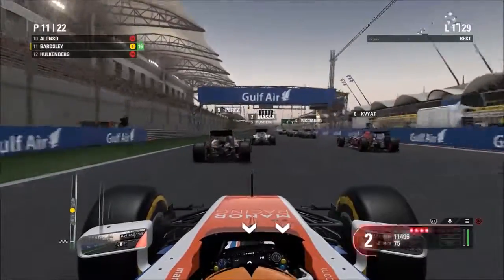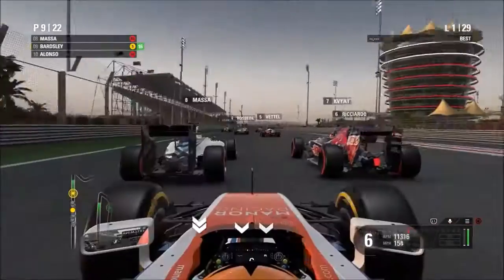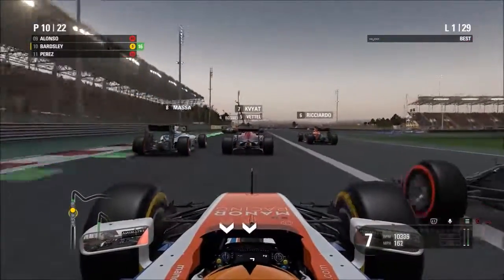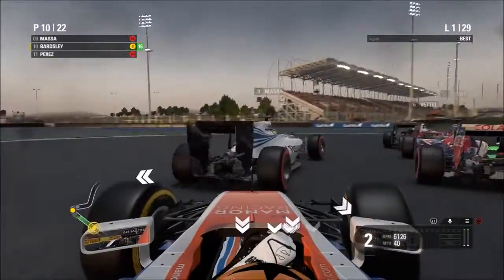We've got a pretty decent start off the line. We blitz past Alonso and the Force India of Perez, but unfortunately for us, we're now down a bottleneck on the left-hand side of the track because of the cars of Kvyat and Massa, and now that's allowed Alonso to go back up the inside.